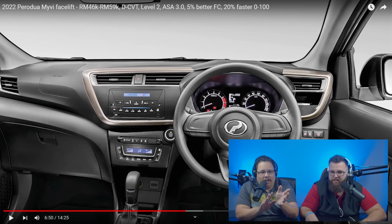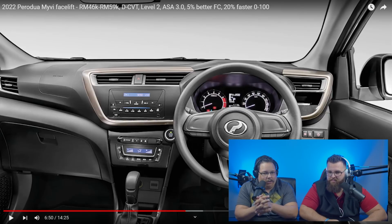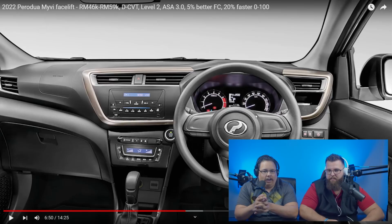And again, it feels like they could spend a few dollars on the stereo. Tell me there's aftermarket brands that are a couple $100 or $100 that are better than that. Yeah. The technology's there. That's just, like, hey, we can do this because it's the lower trim level.